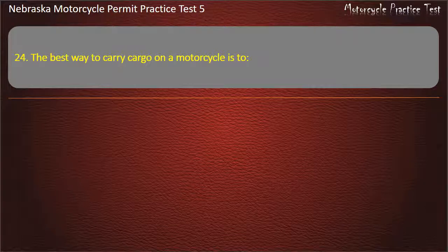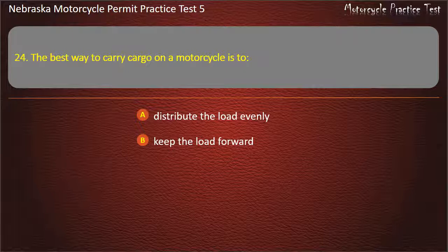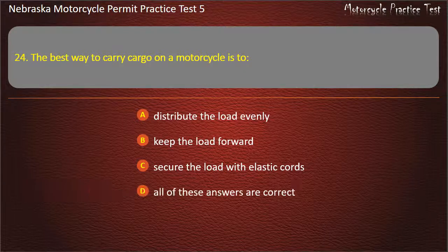Question 24. The best way to carry cargo on a motorcycle is to distribute the load evenly; keep the load forward; secure the load with elastic cords; all of these answers are correct. Answer: all of these answers are correct.